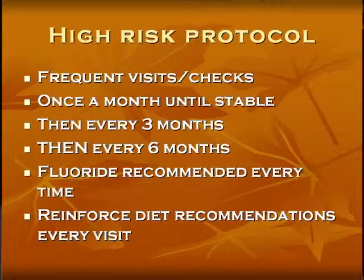When it becomes a big aesthetic concern and everything as far as risk is under control, and if the mom or the dad really want these things filled, now they're 3 or 4 and we can actually go in and do a restoration and have them cooperate enough to make them look beautiful, but the caries process has been stopped, and it's not active decay. And the high-risk protocol they went over, but frequent visits and checks, once a month for 3 months, then every 3 months, and then they can go on to your regular every 6-month visit.